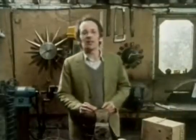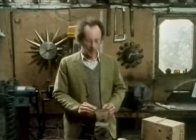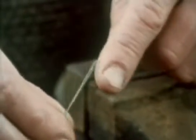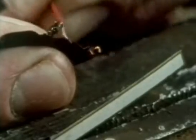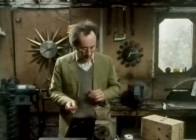It's not obvious how a lump of quartz could possibly do the same thing as a pendulum, but it really is quite similar. The quartz does move. This is a bit of crystalline material similar to quartz, sandwiched between two bits of metal. And if I connect this up, I think you should be able to see it move.